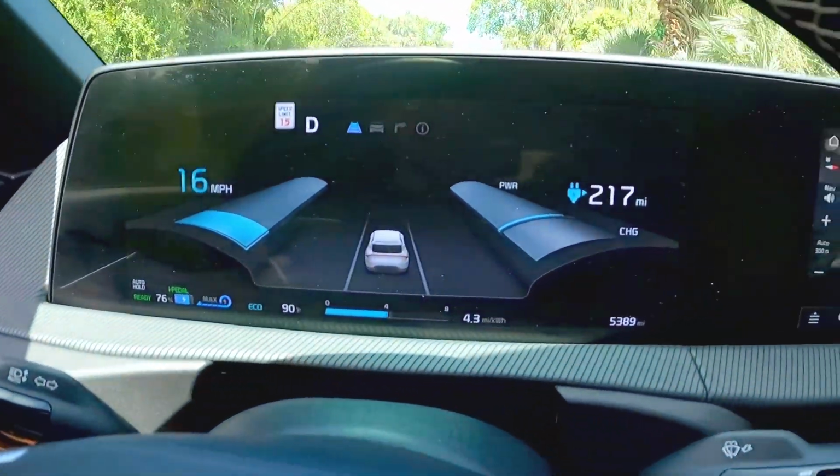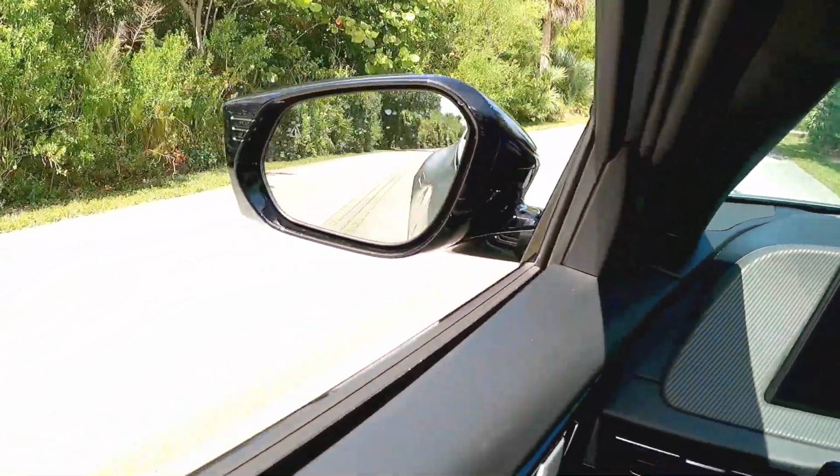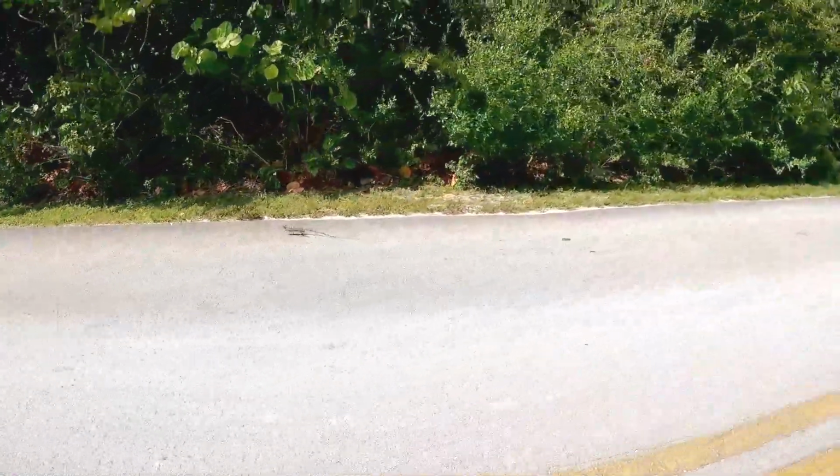The range of the EV6 is simply fantastic, because we went 44 miles. We started at 262. There's a little iguana right there. We used 44 miles. Yes, that's true, 50 something. We used 44 miles and we drove 53 and a half.